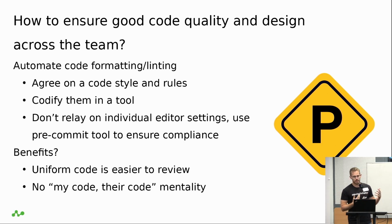Benefits from that: uniform code is easier to review. It feels like all people speak the same dialect, and that is much easier to understand. And there is no my code, their code mentality. So it's much easier to go and be like, okay, I can fix my coworker's code, and I don't need to ask him to understand what is going on. I can understand what is going on by myself.